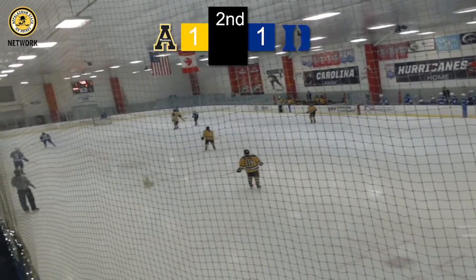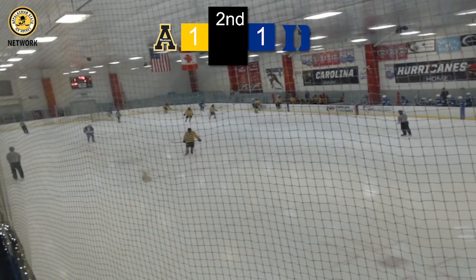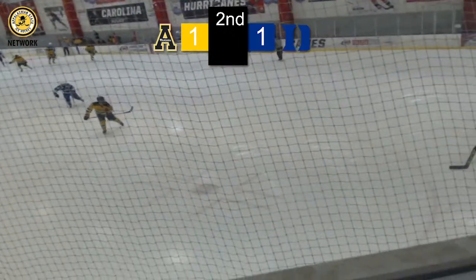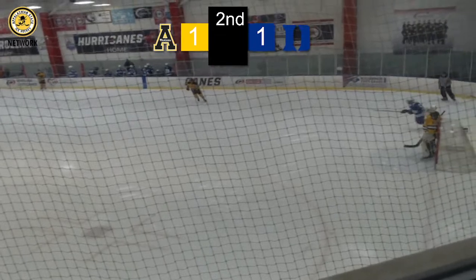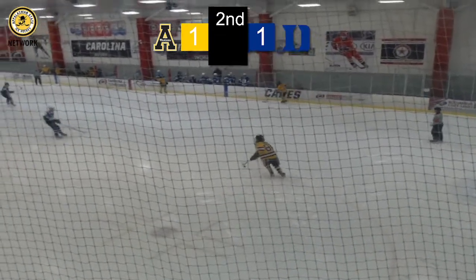Duke will reset. 40 seconds left on this man advantage. Casper has it at the point. Tries to dish it down into the zone, and they'll clear again. Mountaineers unable to get anything set up right now on the power play. The offense has gone stagnant. Here's Henley.